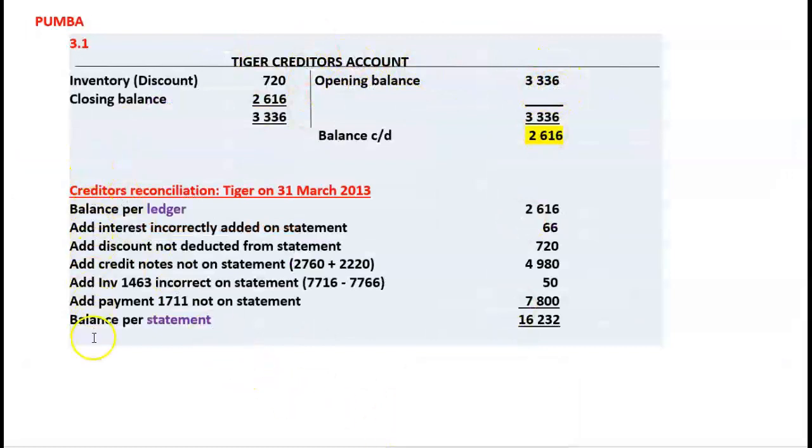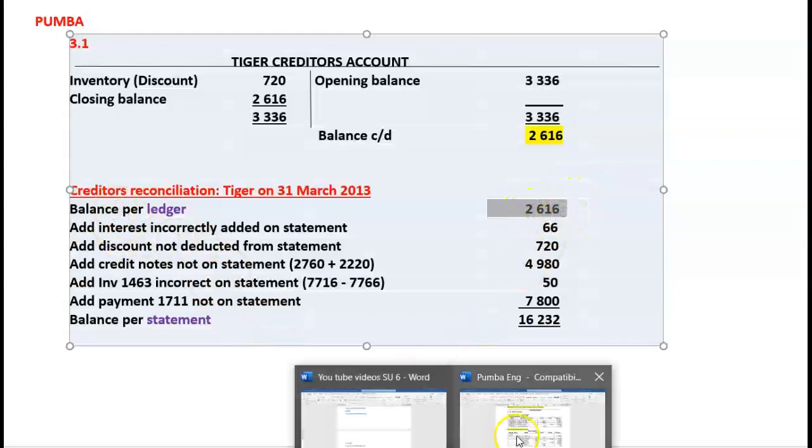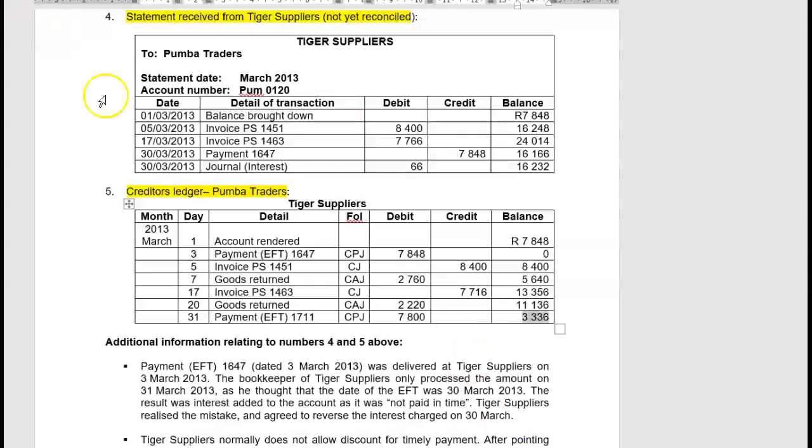Then we're going to perform a creditors reconciliation, and I'm going to start my reconciliation here as per the ledger balance, but obviously it must be the final ledger balance. I will not start with a 3336, so I cannot at this point of time put a figure next to the balance as per ledger. Good. Now we still have to perform the reconciliation.